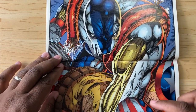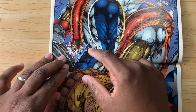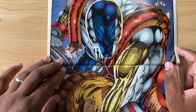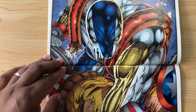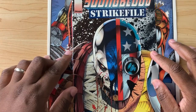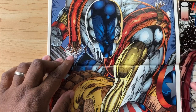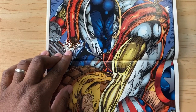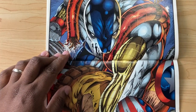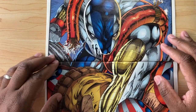Like the way that the exposed face and even the rips on the clothes are exactly like the cover from issue 2. So maybe this was a leftover splash page from issue 2 and they just decided to put it here in this book. That's almost what it seems like, because like I said, the design of it is very similar.